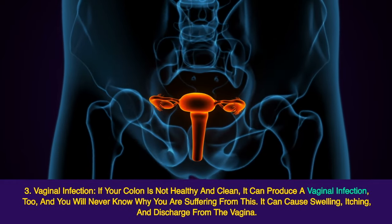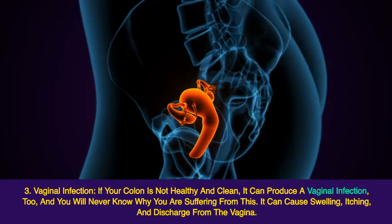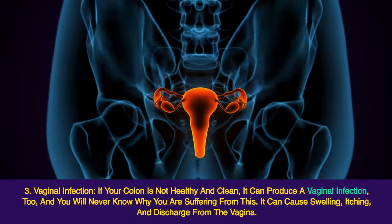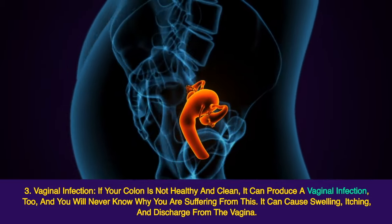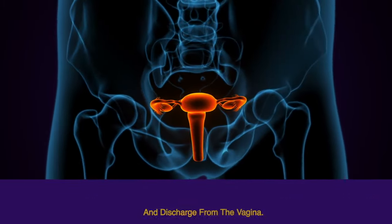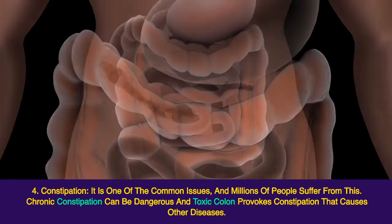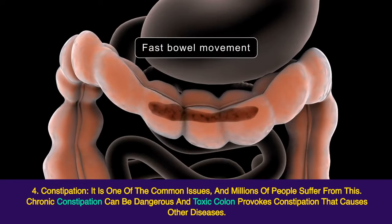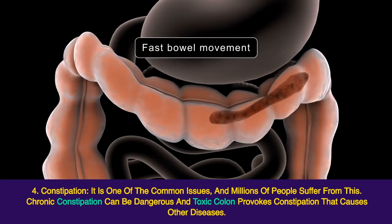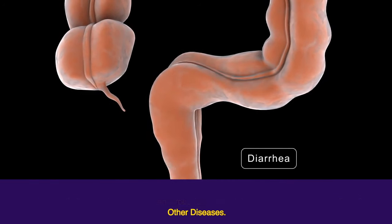3. Vaginal infection. If your colon is not healthy and clean, it can produce a vaginal infection, too, and you will never know why you are suffering from this. It can cause swelling, itching, and discharge from the vagina. 4. Constipation. It is one of the common issues, and millions of people suffer from this. Chronic constipation can be dangerous, and toxic colon provokes constipation that causes other diseases.